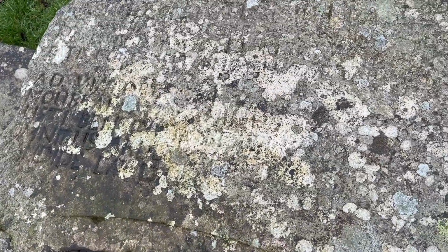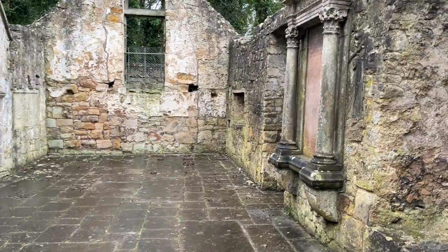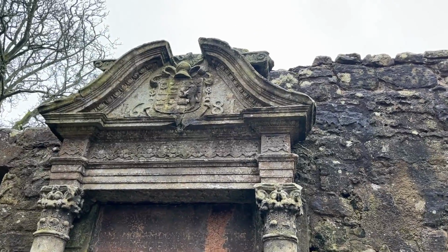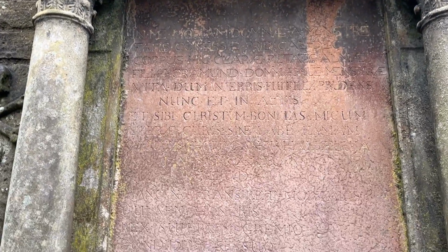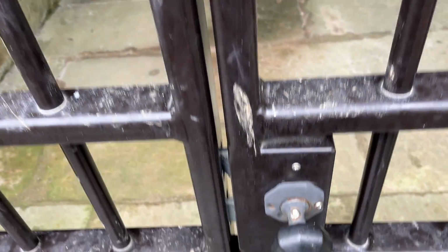And we've come into the church, and bits of this date back to the 11th century, so it is quite an old church. And there's a really quite impressive memorial there. It's got the lion rampant and the knight's helmet on the top from 1681, and then it's all written in Latin. I don't speak Latin, so you're on your own with that one. And a nice little side chapel-y bit that unfortunately has got nothing in it and is locked.